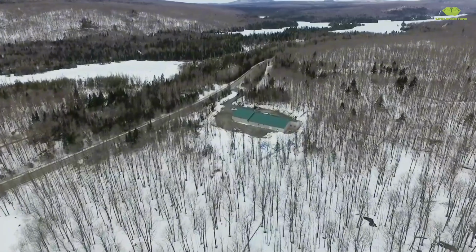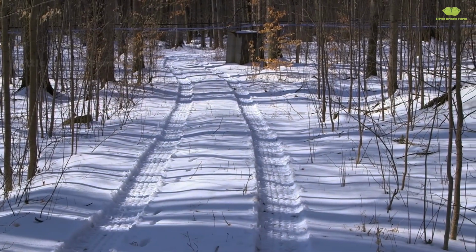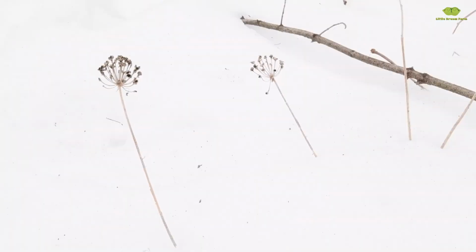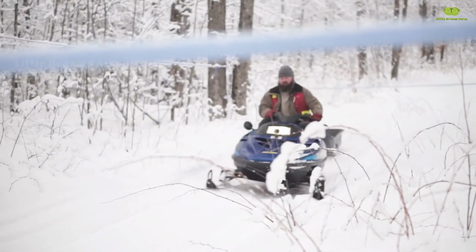First, let me share a little secret. At this amazing farm, we're not just tapping 1 or 2 maple trees. We have a total of 7,000 trees. Wow, that's quite a staggering number.